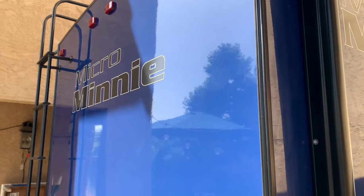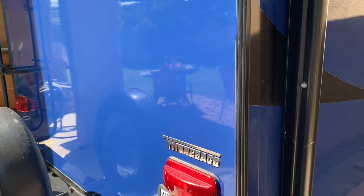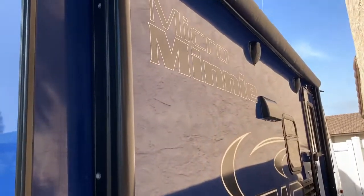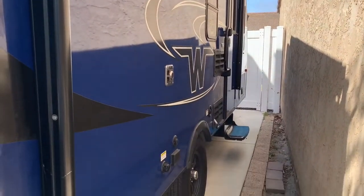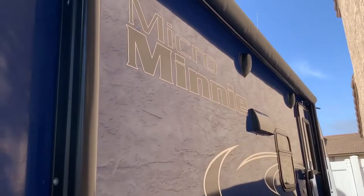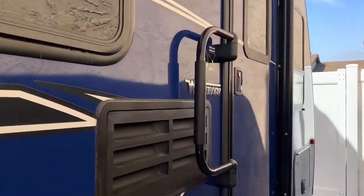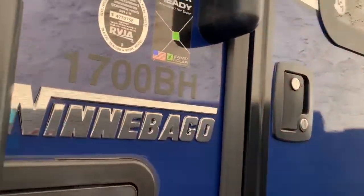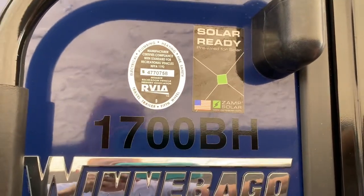This is a tour of our 2018 Micro Mini 1700 BH. So we park it at home, just fits between two houses, and my husband has to back it in here, which he does a great job. And though it has faded a tiny bit, it really has stood up pretty well. It does have the gel coat, and we got the extra protection on it. I don't know if that made a difference, but seems to be doing well. So again, 1700 BH, and I'm gonna take you inside.